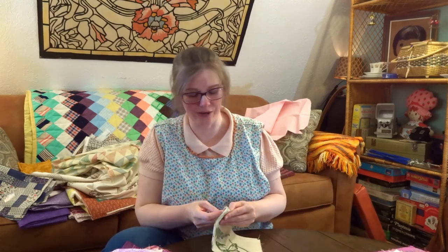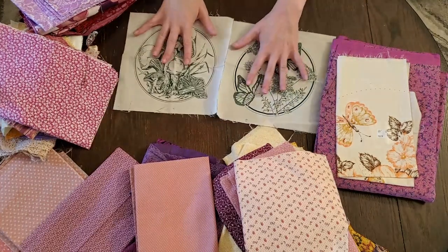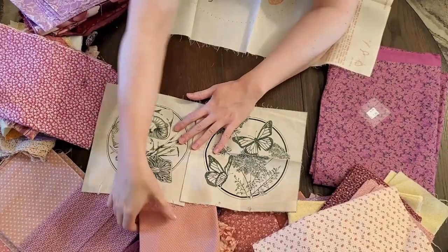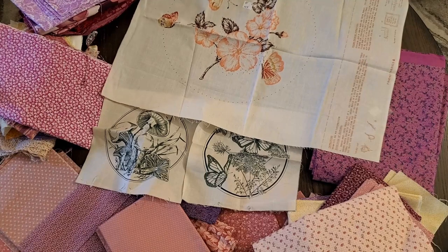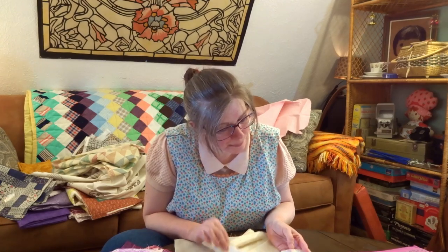Okay, this one. Oh, there's two here. I found a little mushroom and some butterflies. And then there's this one, which is a pillow panel. We got a mess here. Ah, there we go. So this is a little thin to just turn into a pillow, but that is basically what it's for. Friend fabric, so I'm not familiar with that one.